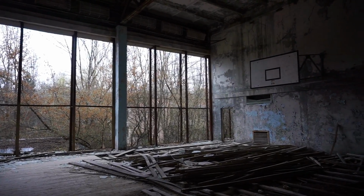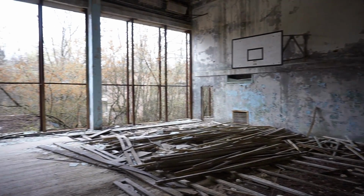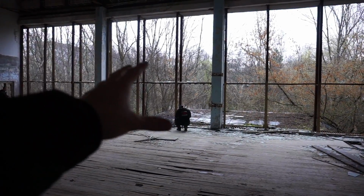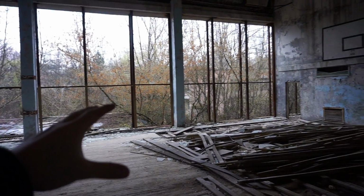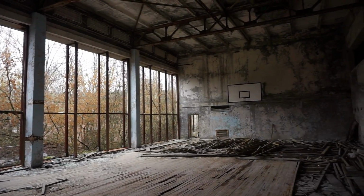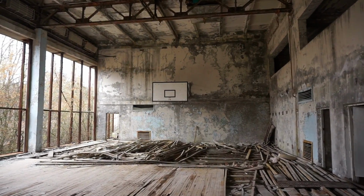So explorers, this is the basketball area. As you can see, a lot of the floor is now torn up. And again, all the metal on the windows would have been stolen. That's why most of the glass is falling through. So there were some good sports facilities in Pripyat, and they had their own teams as well.